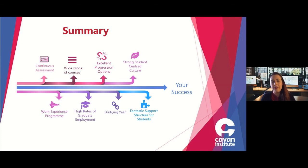So all in all, there's a lot of support there, and there's a lot of information provided throughout the year in terms of the progression. We do the CEO workshops. We have the UK University Roadshow, where a number of UK universities come over to us here in Cavan. Now, obviously, this year we had to do it virtually, but normally they would come on site and you get to meet with the colleges themselves and talk to the admissions departments and find out about the courses that they have on offer.